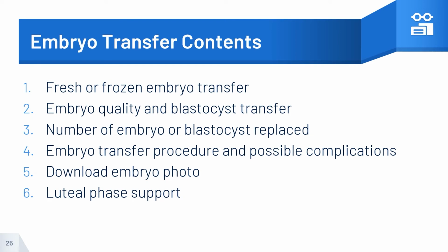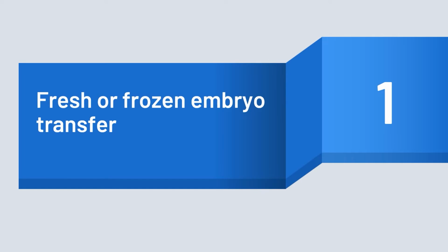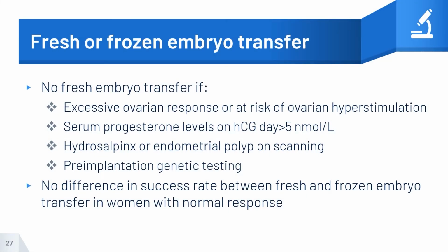I will go through some information on embryo transfer. One question may be whether to go for fresh or frozen embryo transfer. In some situations, you may be advised not to proceed with fresh embryo transfer and instead to freeze all the embryos for frozen embryo transfer later. There is no difference in success rate between fresh and frozen embryo transfer in women with normal response.